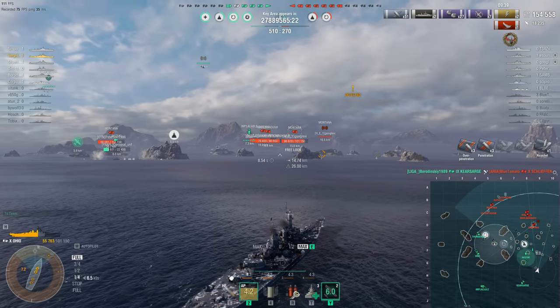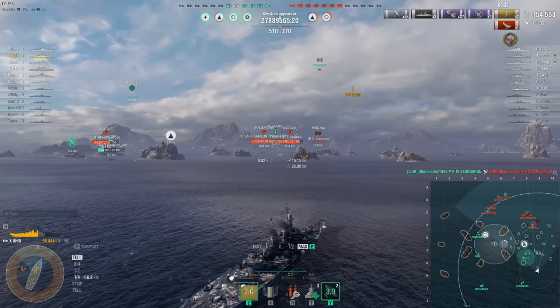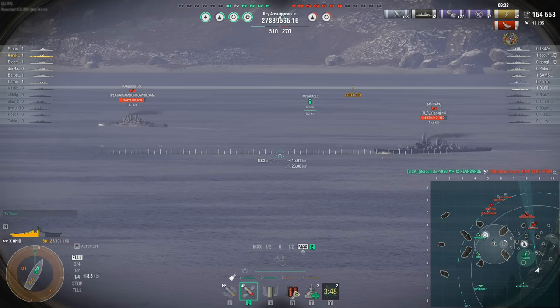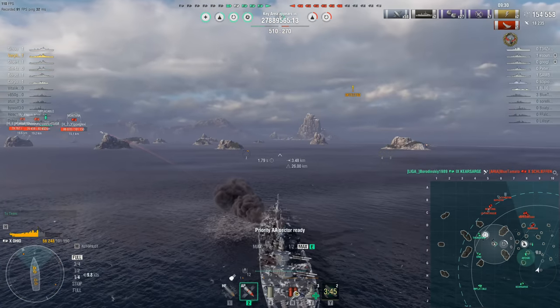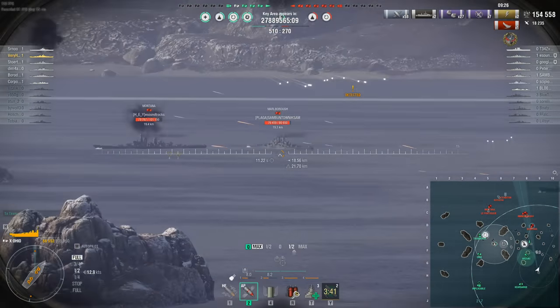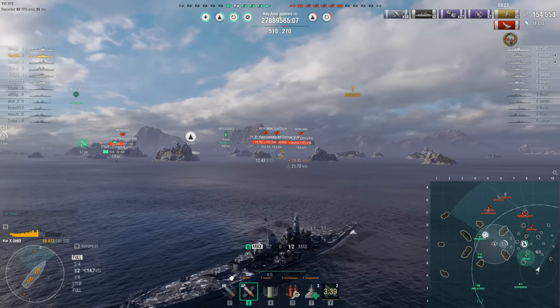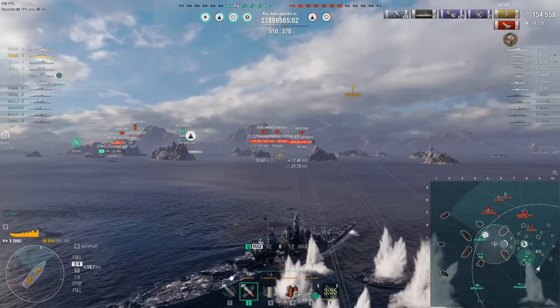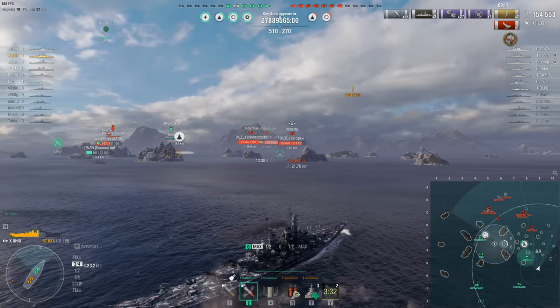Oof, that one really hurt. The Kearsarge is the one that actually finished him off, though. Nice to see the team pulling another kill back. But man, just stop and think about that for a second. You're facing a battleship that's armed with 18-inch guns, and it has a 14.4 second reload. That is terrifying.